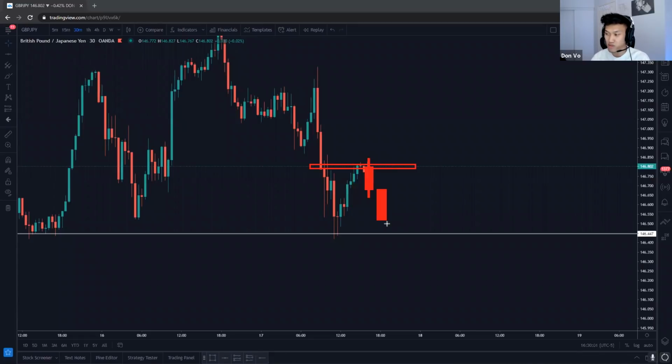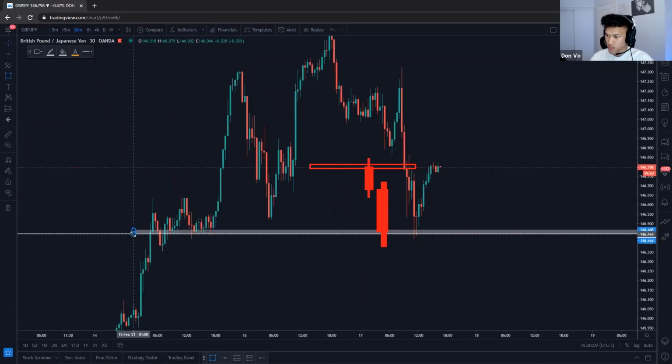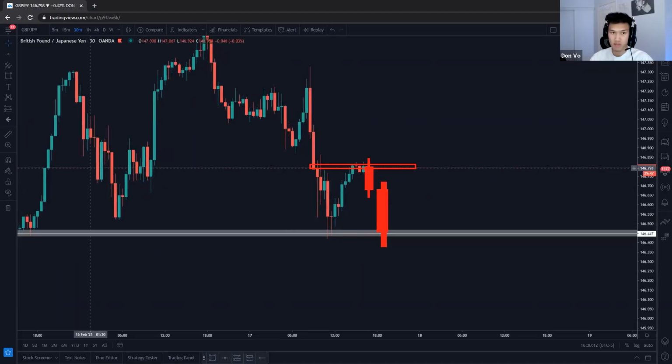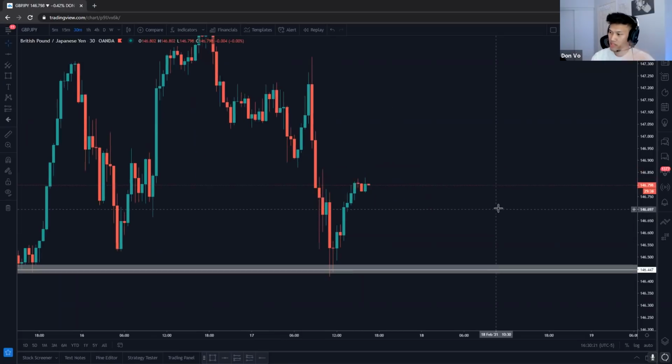So maybe we don't necessarily have to wait for a break of that 4-hour support, which is the white line. We can actually just wait for some type of, let me go ahead and mark this up again. You can wait for some type of resistance to be created here. So price can drive down and you get an even better, earlier entry. So it's a lot of anticipation. A lot of it has to do with the higher time frame just coming down to a smaller time frame.